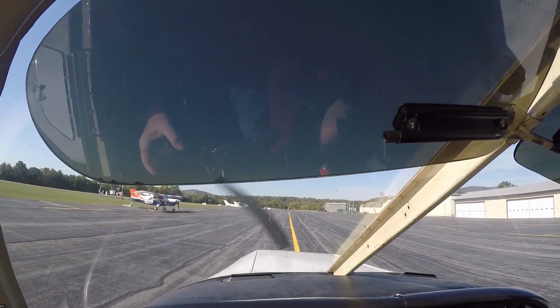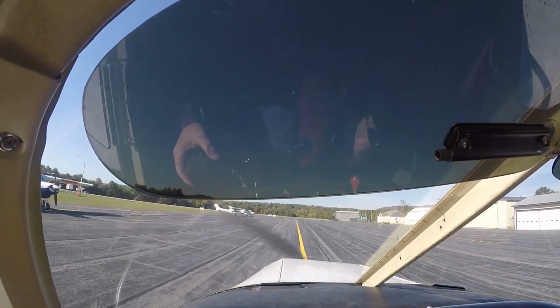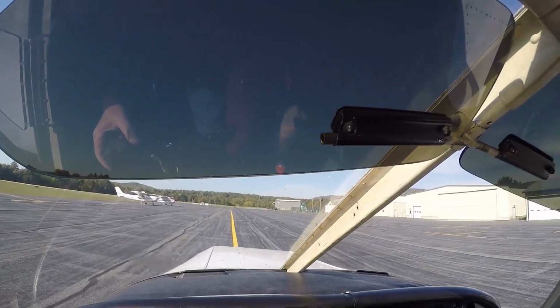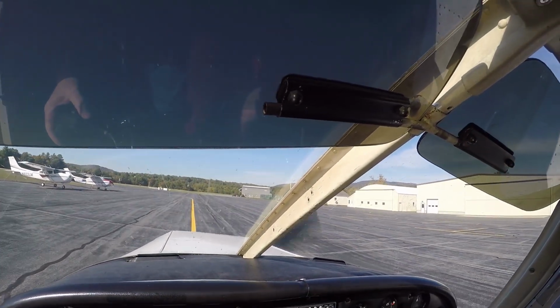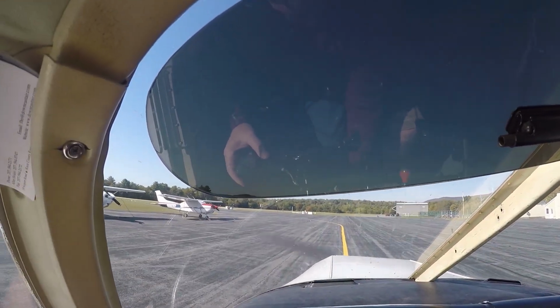Because you turn base, wings level, then you want to bring flaps on. It could also be that if there were heavier winds coming in that way, you'd need to make that pattern wider anyway. A little bit wider pattern lets you have a little more playroom.